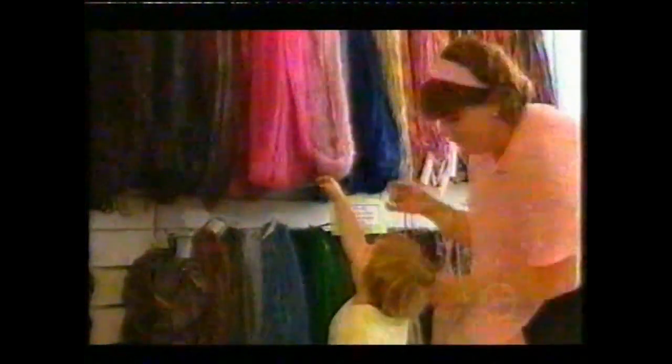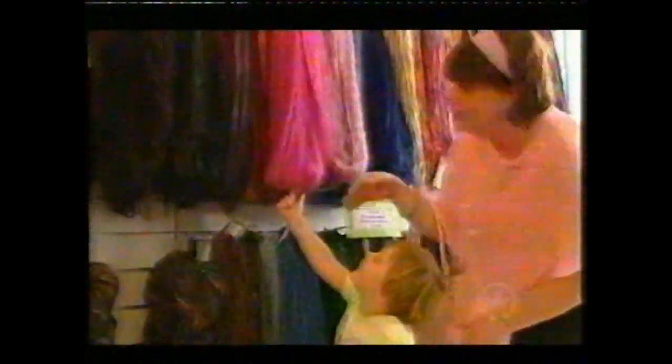Look at all this lovely wool. All the colours of the rainbow. What colours can you see? Pink, just like your skirt. Pink. Oh, same colour as your skirt. What colour's that? Purple. Purple, beautiful. Look at all those colours. Lovely.